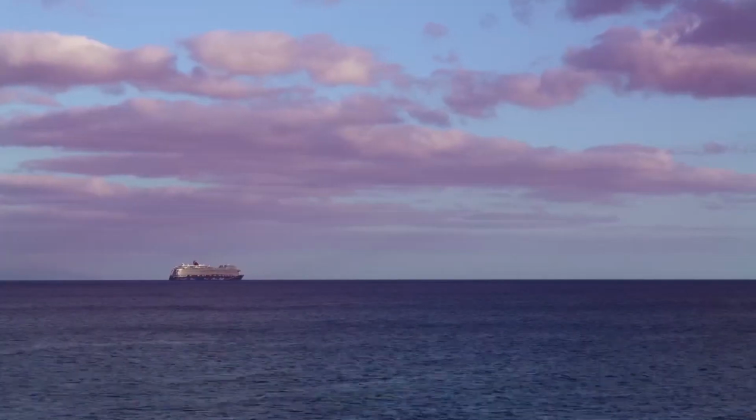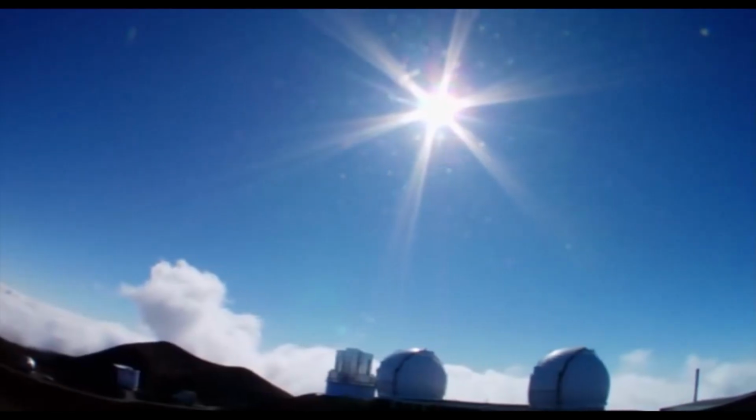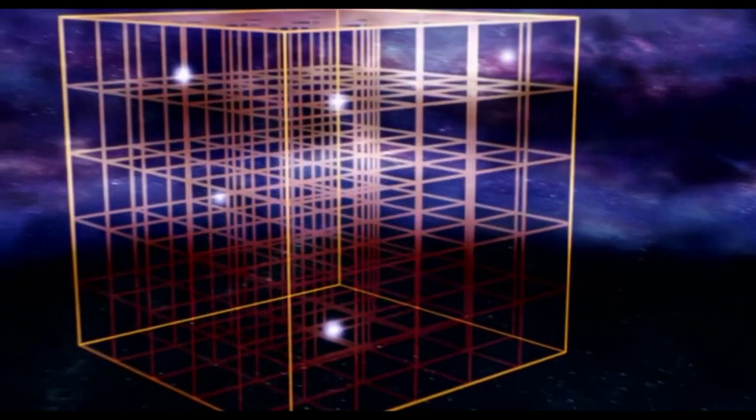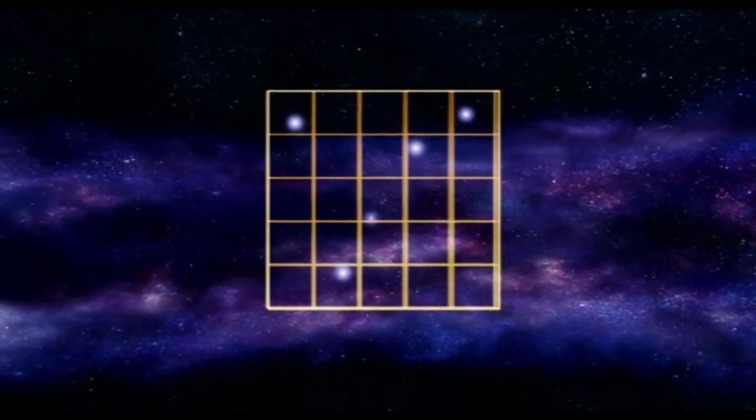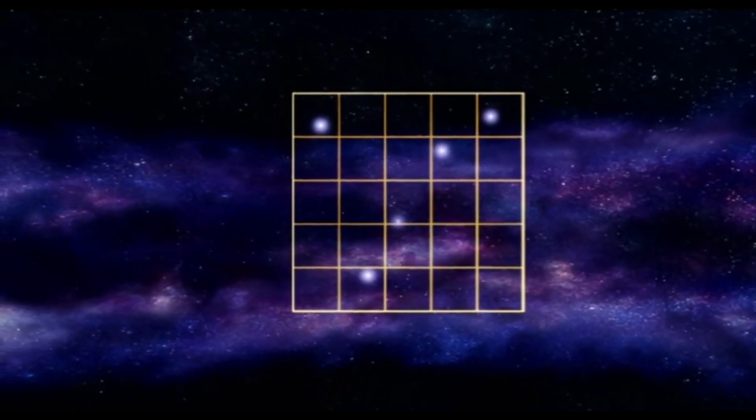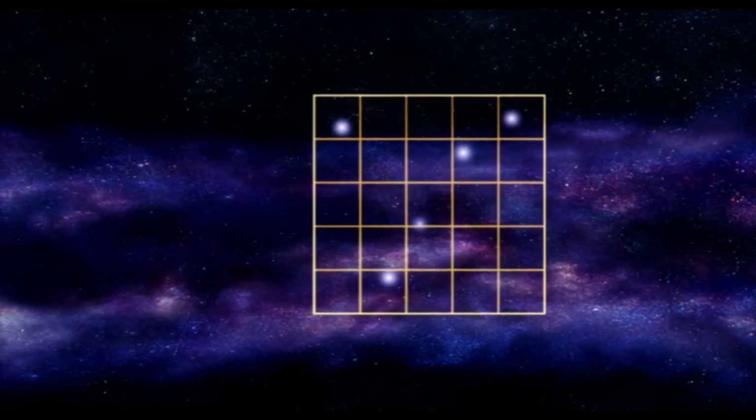And even though the coordinate system gives them an idea of where to point their telescopes, the grid falls short in a serious way. It assumes all the stars are all the same distance from us, an assumption that's flat out wrong.